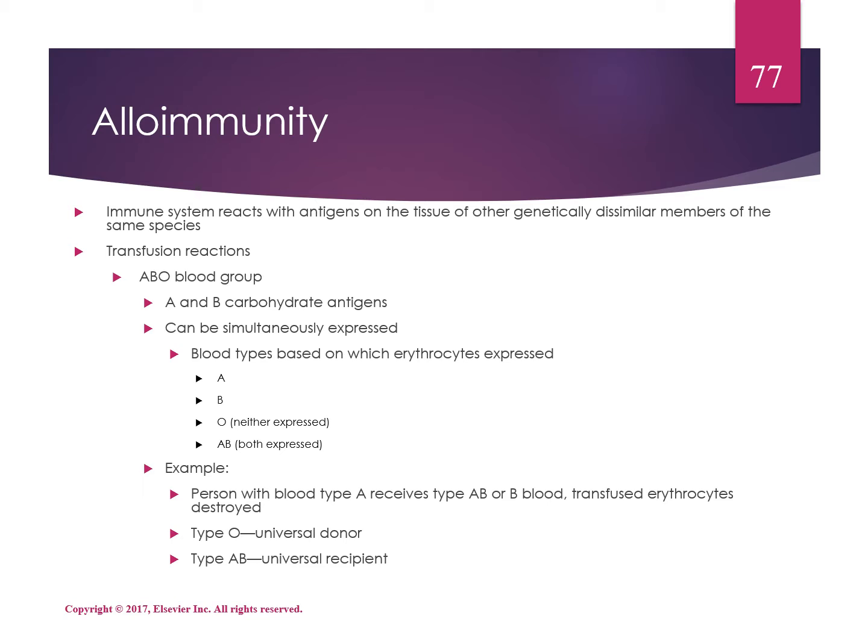Type O is the universal donor because they can give to everybody, since they don't carry any of the antigens, and AB is the universal recipient because they have all the antigens. But we always try to match up because we don't want them to have a reaction. So that's why we give the blood that you are supposed to have.